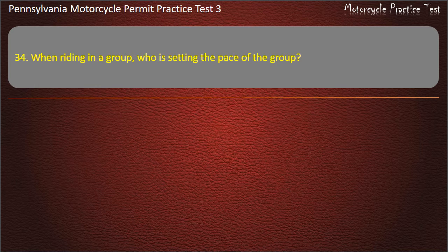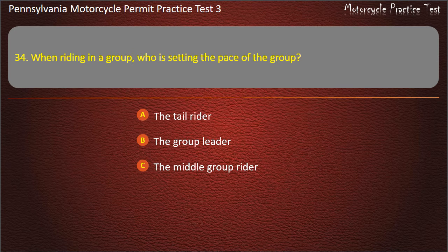Question 34. When riding in a group, who is setting the pace of the group? The tail rider. The group leader. The middle group rider. The traffic in front of the leader. Answer. The tail rider.